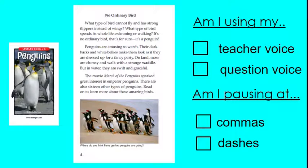All right, readers, are you ready? Here we go. What type of bird cannot fly and has strong flippers instead of wings? What type of bird spends its whole life swimming or walking? It's no ordinary bird, that's for sure. It's a penguin.